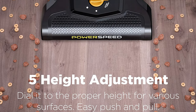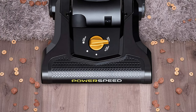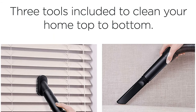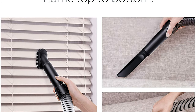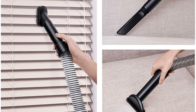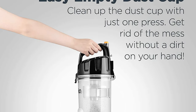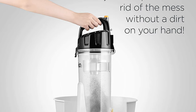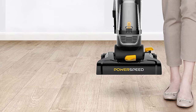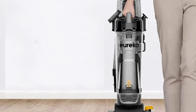With 5 height adjustment settings, this versatile vacuum can easily adapt between hard floor and deep carpet. Besides, this vacuum includes a pet turbo tool, crevice tool, dusting brush, and upholstery tool that can all be stored on board for easy access and above floor cleaning. With an easy empty dust cup, this bagless vacuum requires less frequent emptying for uninterrupted cleaning. Moreover, the washable filters and bagless design make the power speed easy to maintain.